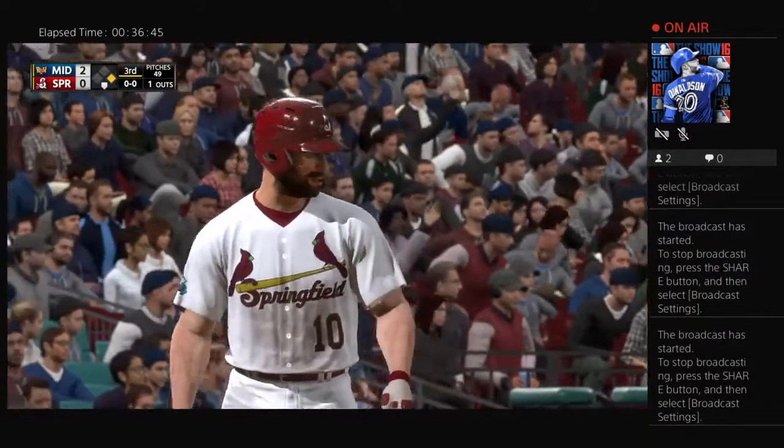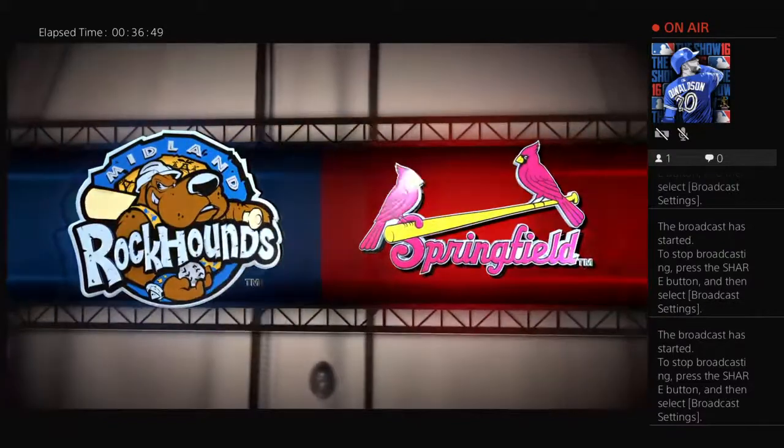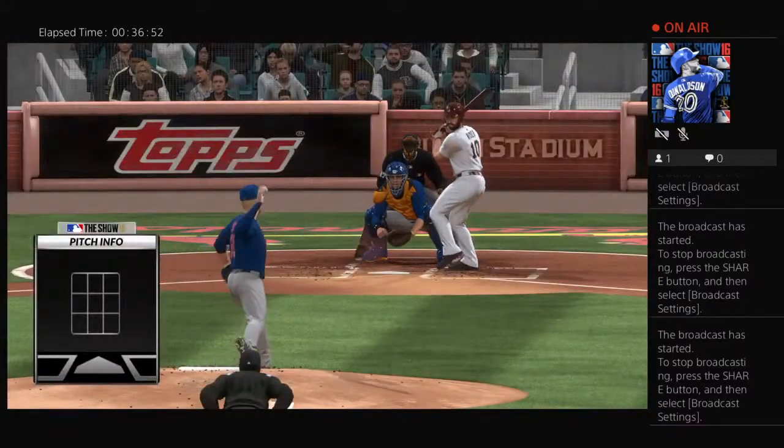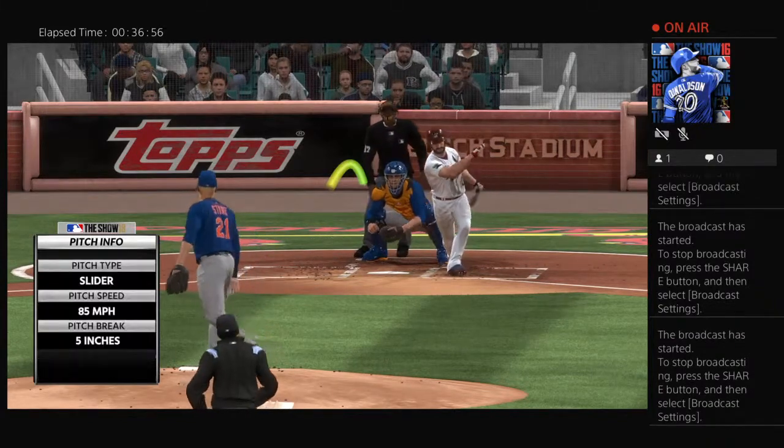Really good late bite on that slider right there. The best ones have that late action that just starts at the last minute. They're so tough to get the bat on, and when you've got that good slider going, it's a great strikeout pitch.